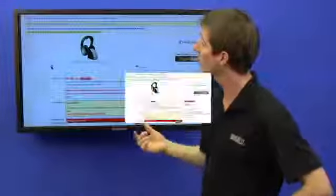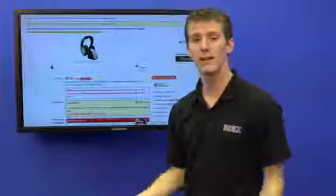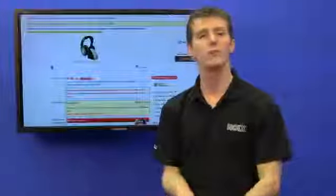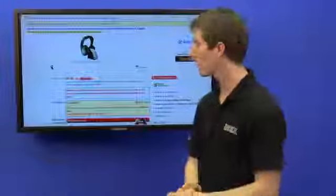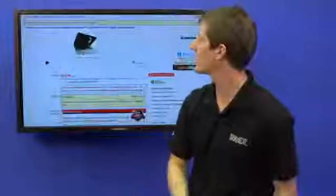We've also got a Sennheiser Open Super Aural wireless headphone system. So this one is a $40 savings, and what's cool about these wireless headphones is they run on AAAs. You can set them up, you can sit and play your game or watch your movie or whatever else. It's got decent range, comes with a base station, and it wasn't that long ago that these were significantly more expensive. So I just wanted to call some attention to that.